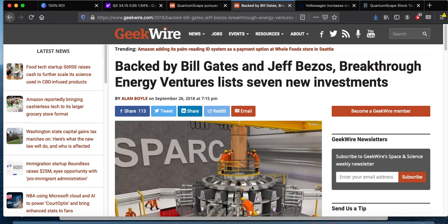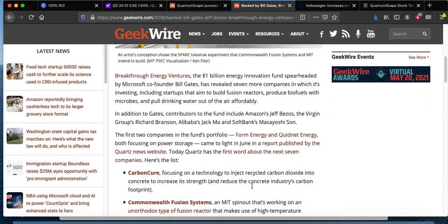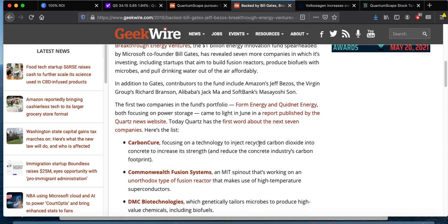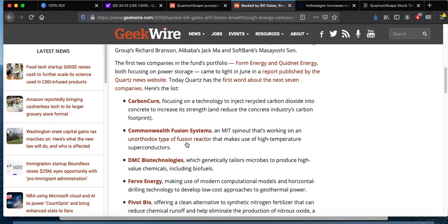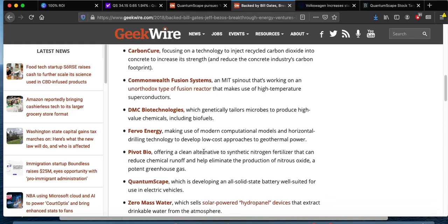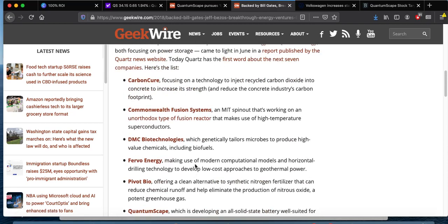So it's called Breakthrough Energy Ventures. They got 7 investments. So it's not just QuantumScape. It's a $1 billion energy innovation fund, spearheaded by Gates. They have 7 companies that they're investing in. So 7 or greater, right? So we got Carbon Cure, Commonwealth Fusion Systems, DMC Biotechnologies, Fervo, Pivot Bio, QuantumScape, and also Zeo Mass Water. So QuantumScape is on a list of companies.